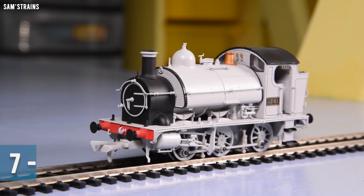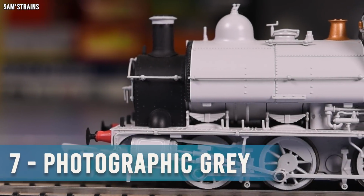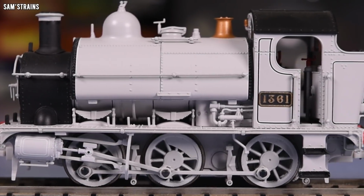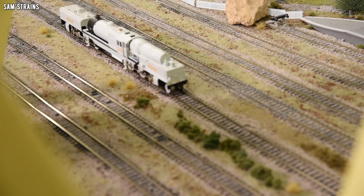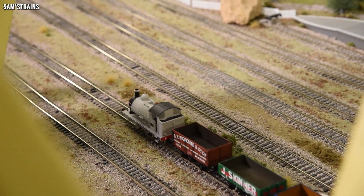I'm going to call this one Photographic Grey. In this instance we've got the 1361 class, which is Great Western Photographic Grey, I suppose, but it's not limited to the Great Western. Lots of different companies produced locos in this livery, obviously for the purpose of photographing them. So this is another weird one. It's oddball, you know me, I like my strange liveries.